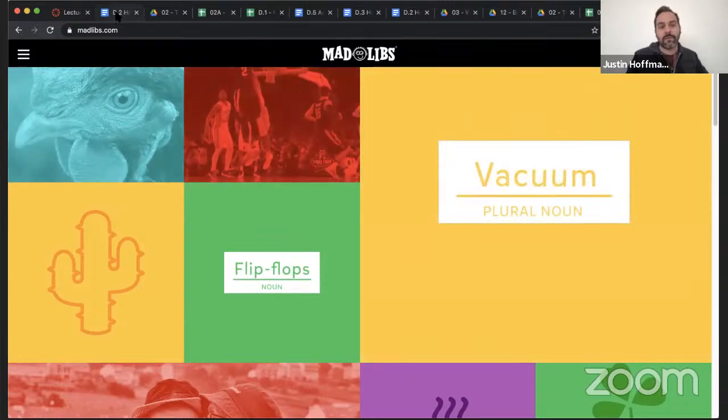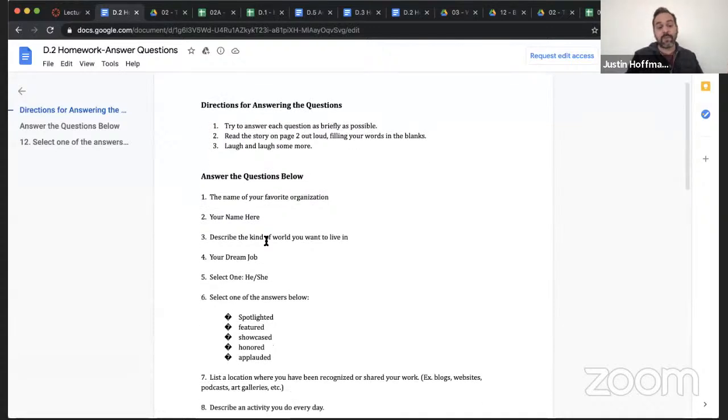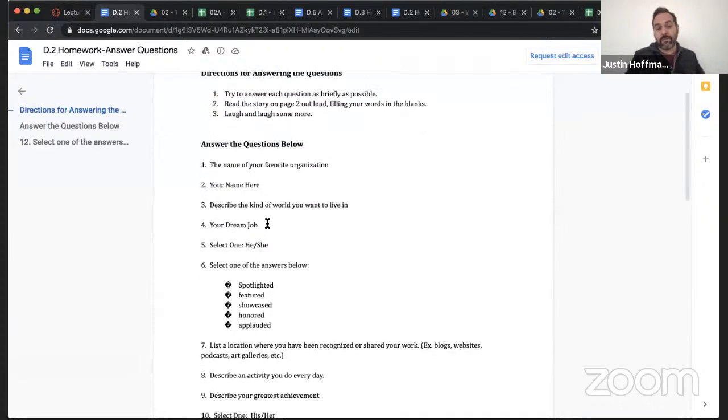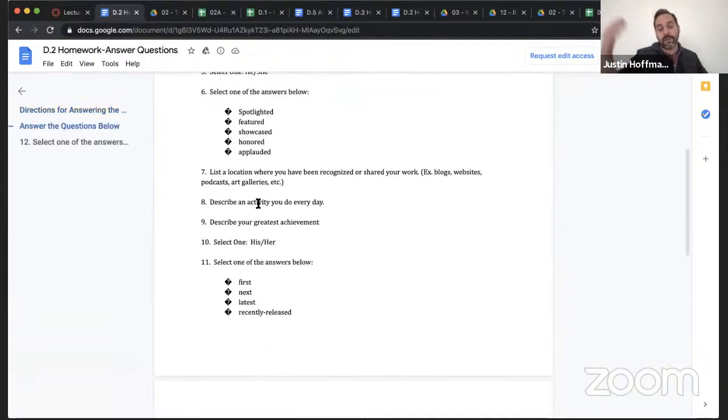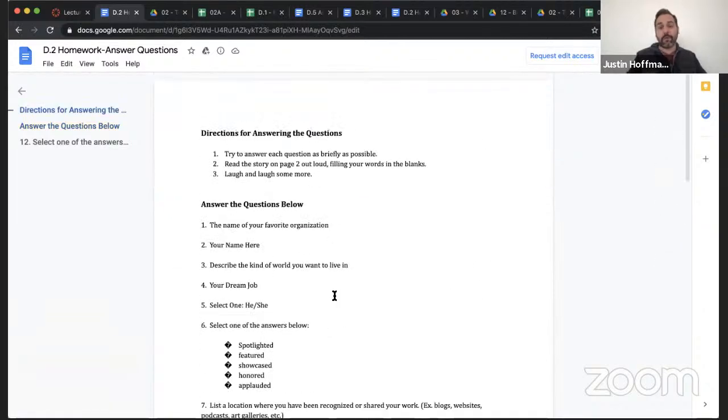And so we kind of did a version of that for your homework assignment, but it's just you. If you want to do it with a partner, that's totally fine. The partner writes down the answers and you write down the answers for the partner, and then you could read it to them. That could be kind of fun. But essentially you're answering these questions here. You answer them on your own. This is of course a Google Doc that you shouldn't be answering within the Google Doc. So you could do it on a piece of paper, a separate Google Doc, or what have you.